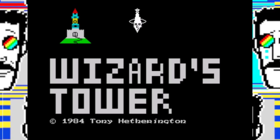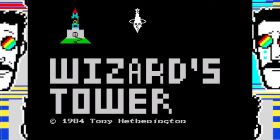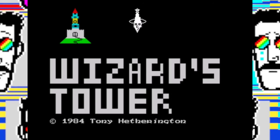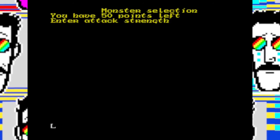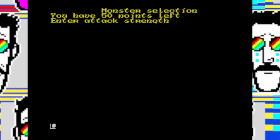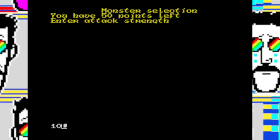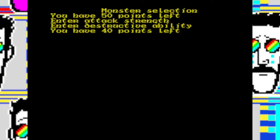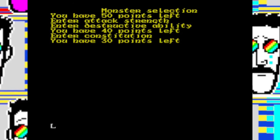After we've done all that initialization, we get the splash screen. It's the loading screen again. Very quick to draw, because I'm not drawing it, I'm printing user-defined graphics. We then drop through to the question-answer session, where we design our monster. I've made some quality of life improvements. I tell you how many points you have to spend and how many points you have left. You enter your attack strength as before, your destructive ability and your constitution.